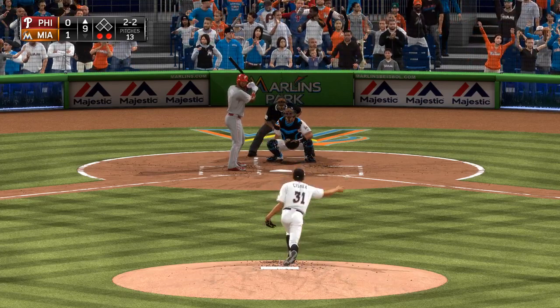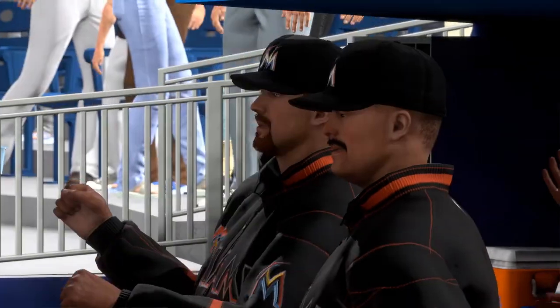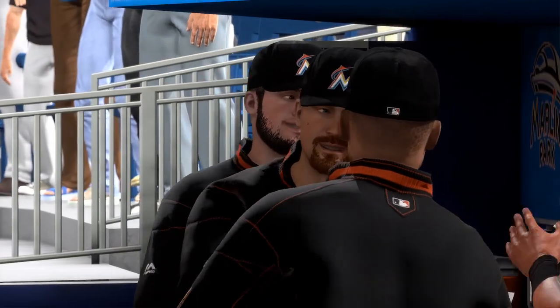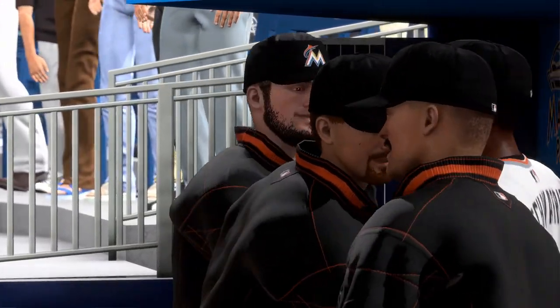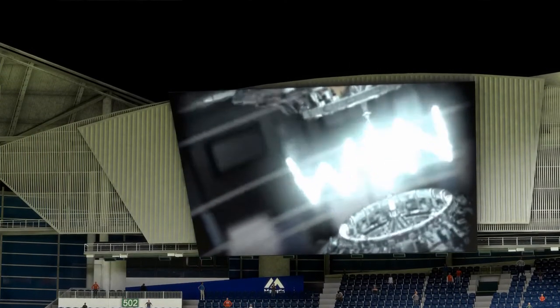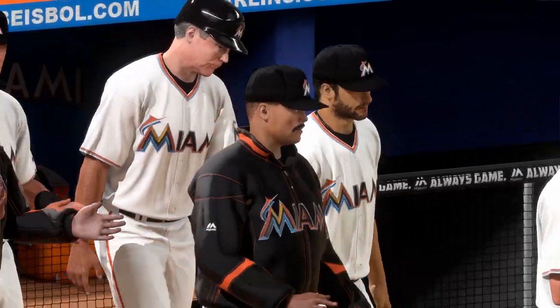Here he comes on 2-2. And this is a strike 3 called, and a bit of a questionable ending there as the ball game is over. Wow, just a really great game to watch from beginning to end. A well-pitched 1-0 ball game. This is just a broadcaster's dream.